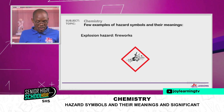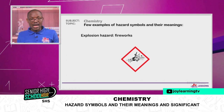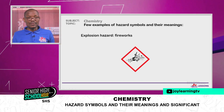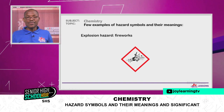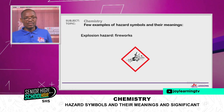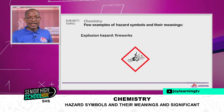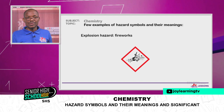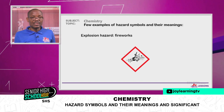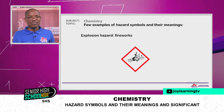This explosive or explosion hazard, fireworks. So fireworks, it has to do with explosion. When it is a festive occasion, we are in the Easter season, I'm sure very soon we'll be hearing them cracking here, cracking there. So when you see this, it means that there are explosive things inside that can explode. It may not be things for fireworks, it may be something else. But the moment you see this sign on it, it means that it is explosive. So it must be handled carefully.